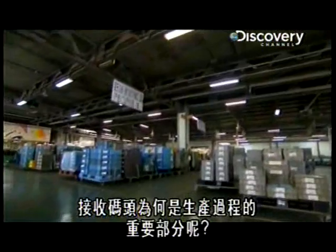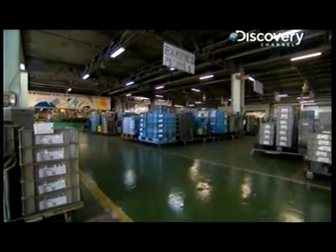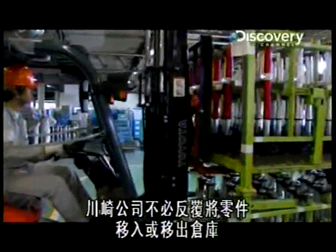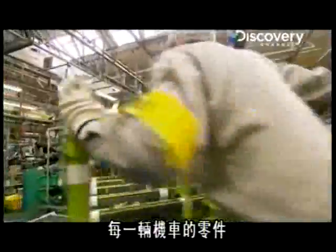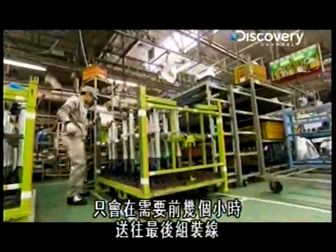Why is a receiving dock an important part of the process? Efficiency. Kawasaki doesn't have to repeatedly move parts in and out of the warehouse because they use what's called a just-in-time inventory system. Parts for each bike are delivered to the final assembly lines just a few hours before they're needed.